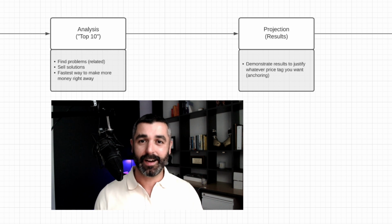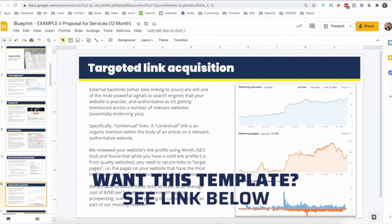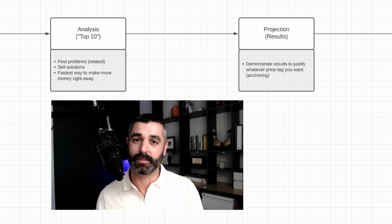Again, this is key. A lot of agencies will just move in and just start slinging services right away. Customers don't want your services. They want solutions to problems. If we can find problems and we can anchor those problems against a feeling or a pain point or a cost, then we can come in with our services as solution to those problems. And those problems will be anchored against a cost so we can charge what we want to fix those problems and to help them grow.